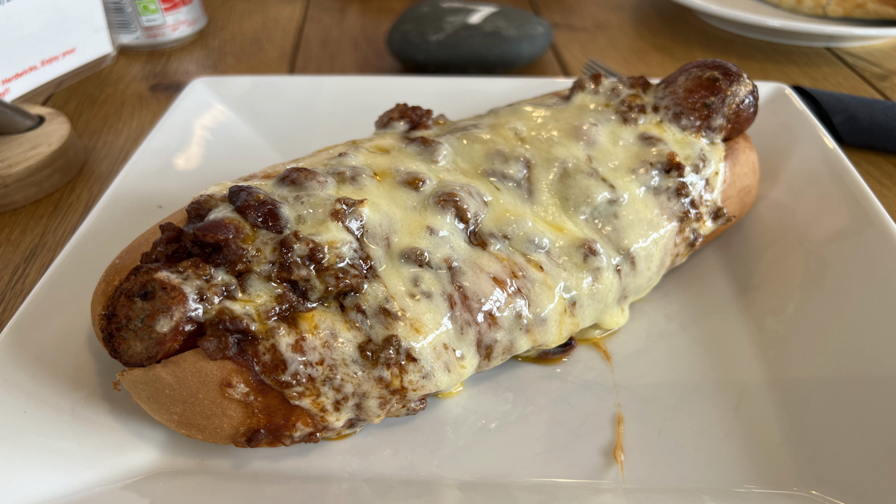Yeah, in fact, he said it was one of the best things he's had to eat since we've moved here, which is quite something, and that's quite new on their menu.